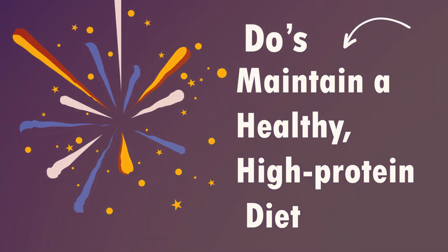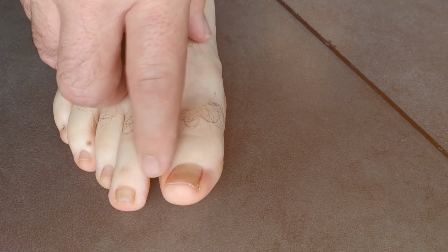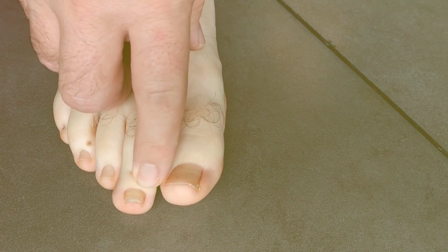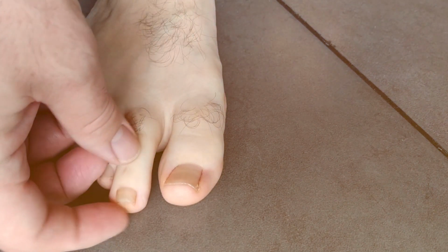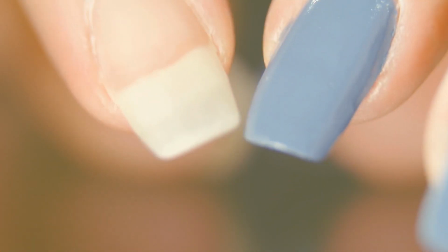Maintain a healthy, high-protein diet. Boost your body's ability to produce keratin, the protein that constitutes your nails, by incorporating foods such as fish, almonds, and beans into your diet. Additionally, consider taking daily supplements like biotin and fish oil, readily available at your local supermarket or health food store.